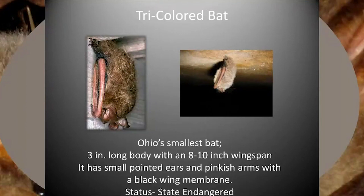Formerly known as the eastern pipistrelle, tricolored bats are the smallest bat in the Midwest. The fur has 3 distinct color bands, with the base being the darkest color, then the lightest shade, and the tip being the middle shade. Overall, color varies from a pale yellowish brown to a dark reddish brown. The forearms are distinctly pinkish, and the wing membrane is black.